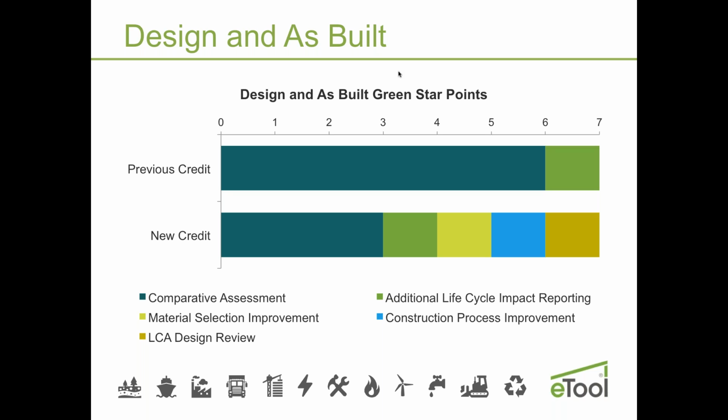What we found with most building typologies, residential buildings, offices, etc., is that a lot of the points were gained in the operational energy space, and Green Star have now capped the points you can receive in the operational energy space at 3 out of the 6 points. However, there are some other points available, even if you're impacted by that cap.